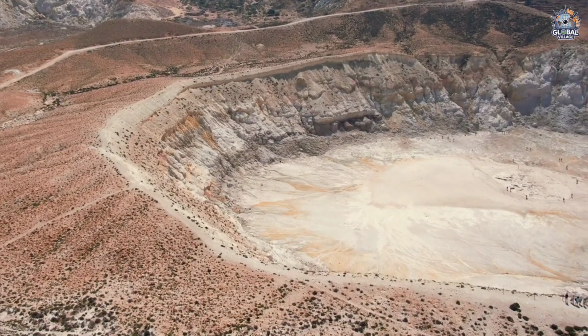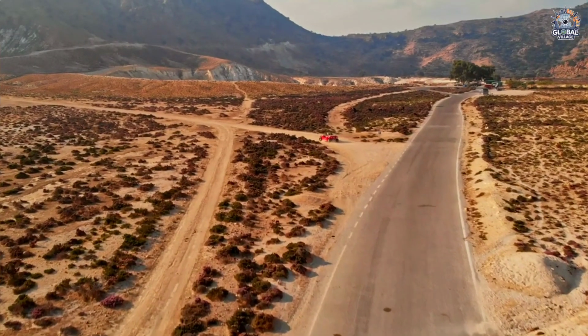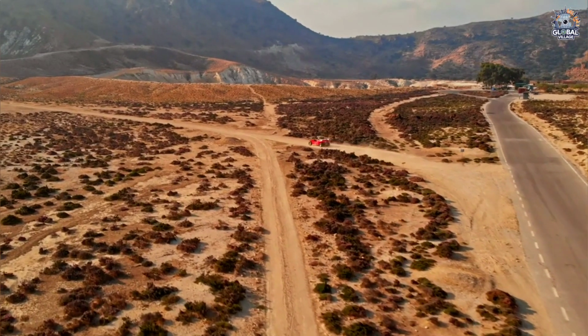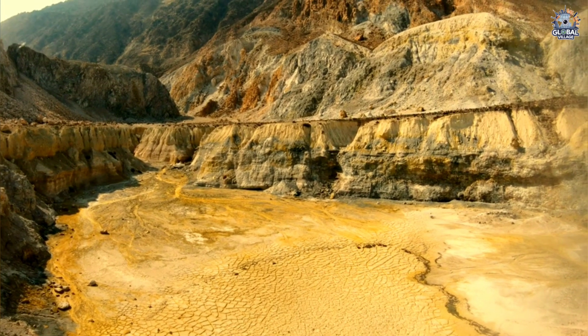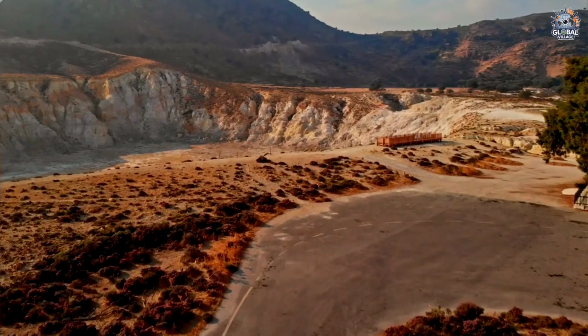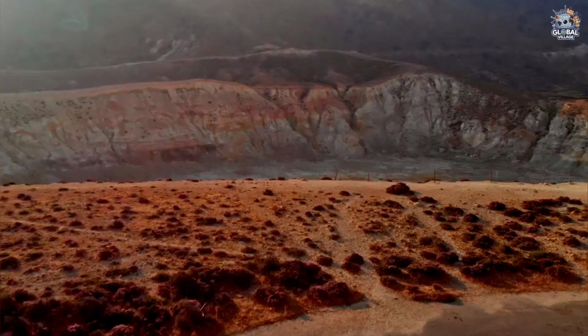Visitors can explore old Byzantine chapels and ancient ruins that tell stories of the past. Nisyros is a mix of rocky landscapes and fertile lands, making it unique. With its quiet atmosphere and stunning views, it is a perfect place for those looking for a relaxing and authentic Greek island experience.